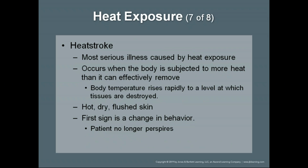Heat stroke, the most serious illness caused by heat exposure, occurs when the body is subjected to more heat than it can effectively remove. Body temperature rises rapidly to a level at which tissues are destroyed. Hot, dry, flushed skin. The first sign is a change of behavior. The patient no longer perspires. So again, going back to conduction, convection, radiation, what's the body's best way to regulate heat? Sweat, right? And then from sweat, it does what?